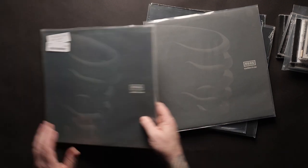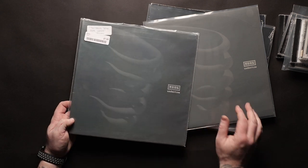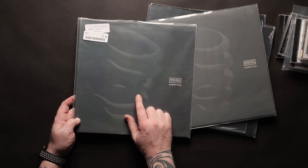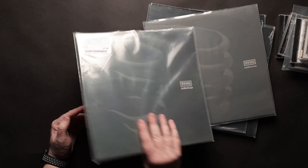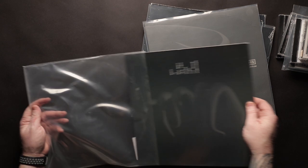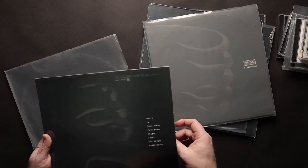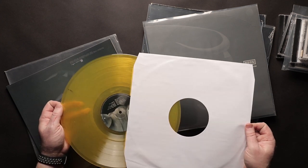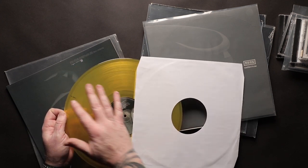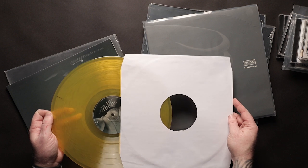Now, you can find these. I got this at a local record store. This is basically a bootleg or a fake of this. This is the You Should Drink More Water yellow version of it. Again, I haven't played this. I don't know how this sounds. I just have this guy in its white paper sleeve still. But yeah, kind of has that same artifacting from the original, which is cool to see.